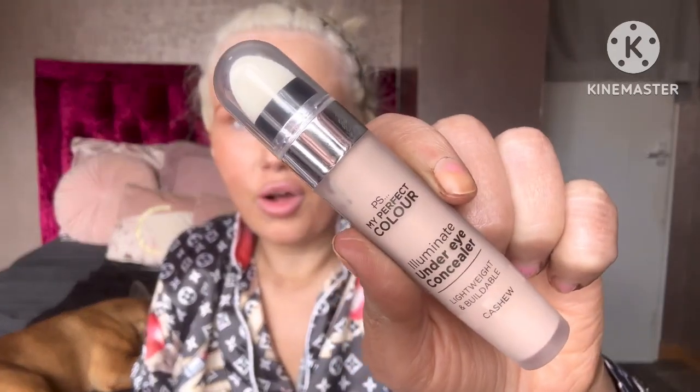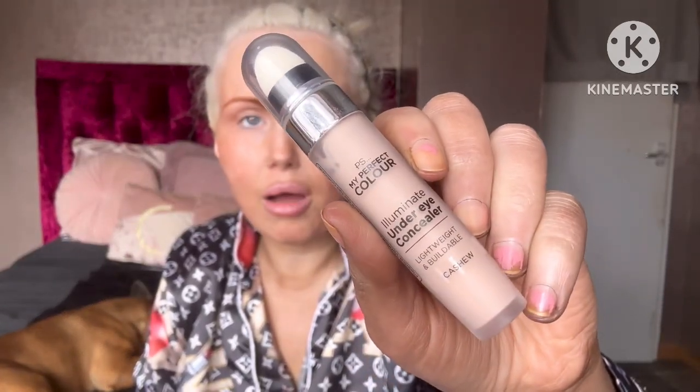So I am going to be using the Primark My Perfect Colour Concealer. I've got the shade Cashew, I believe. Yeah, Cashew. And it's basically the Illuminate Under Eye Concealer. They have several different shades in this, but it's meant to be the dupe of the Maybelline Instant Age Rewind Concealer, which is one of my favourite ones, if not my favourite. And it does have that similar type of sponge applicator. I think you just twist it the same way. Yeah, it's just harder to twist than the Maybelline one, but I'm gonna try to twist it a bit just to get the product out.